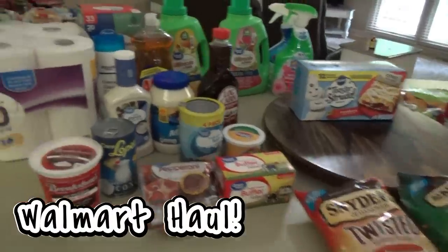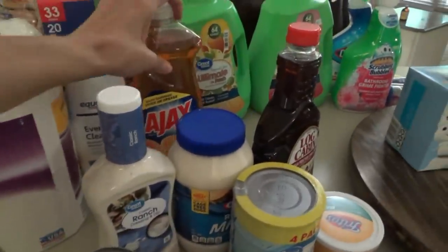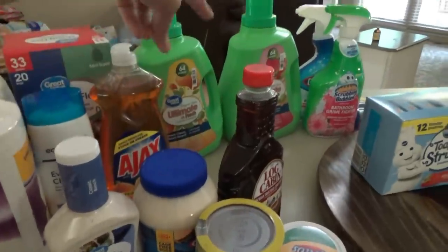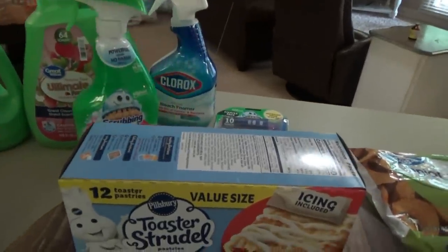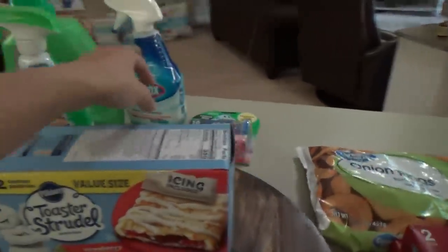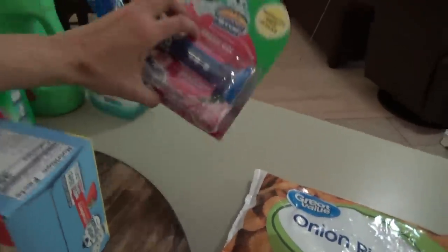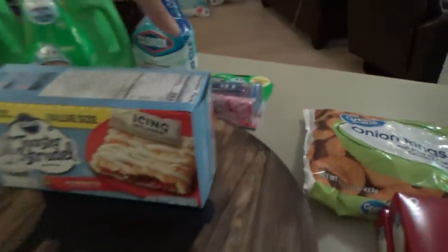Not too much from Walmart over here. I just got some toilet paper, shampoo, trash bags, dish detergent and laundry detergent. And then I just got some of these Scrubbing Bubbles bathroom cleaner. I ordered a different scent in the Scrubbing Bubbles. They didn't have it, so they gave me that Clorox one. And then I got this little Scrubbing Bubbles, you know, the little fresh gel things. Got a little pack of those.